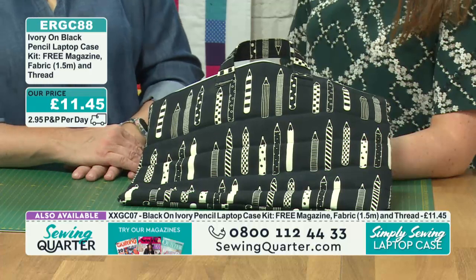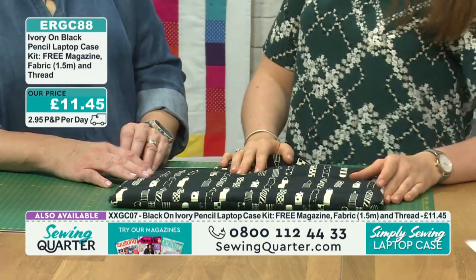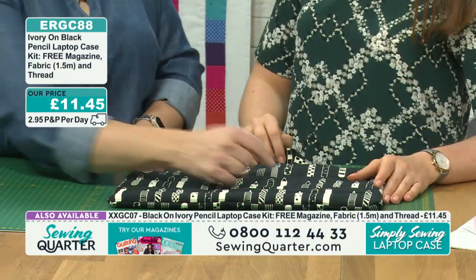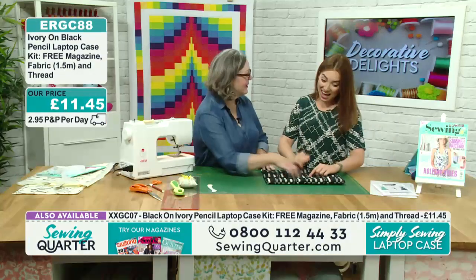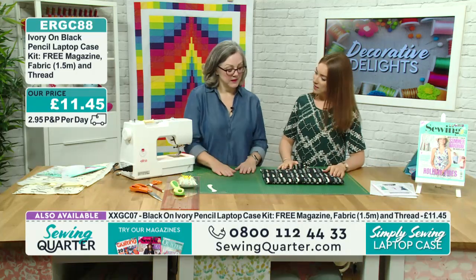So no, I just think it's really, really pretty. So the case itself. Even a notebook cover, actually. A notebook cover would be great, yeah, with a matching pencil case. Yeah, you could even, if you've got stamps or something, write your name on or something like that. Yeah, on those plain pencils. Yeah, that'd be really, really nice. Really nice. So, the case.